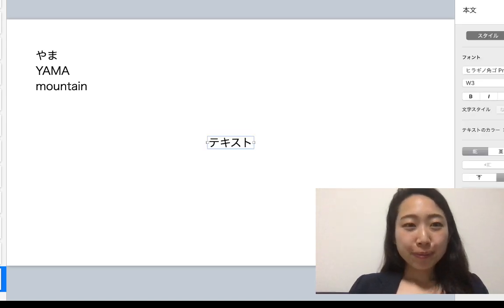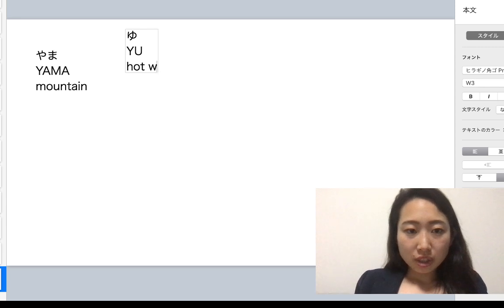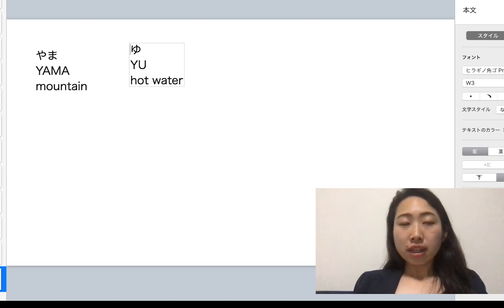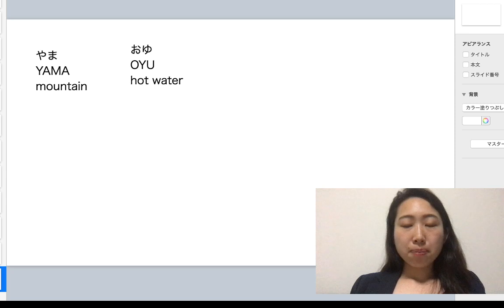Okay, yu. It means hot water. But usually, when we say it in daily life, we say oyu. That means exactly the same, hot water. But when you put o, it sounds a little more polite, and also a little cuter. So in daily conversation, usually we put o before yu to express hot water. Oyu, oyu.